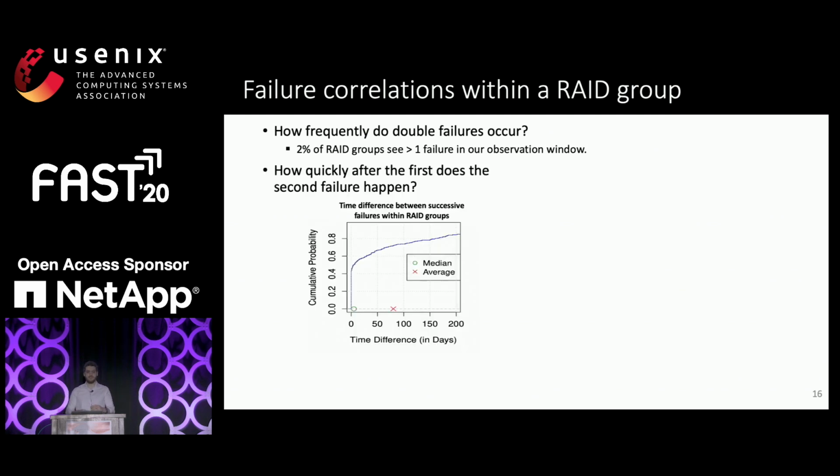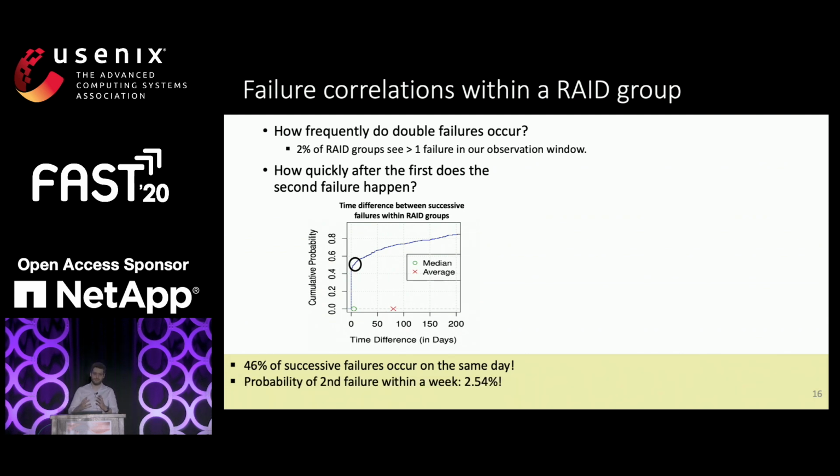In this figure, what we show is the cumulative distribution function of the time difference between successive failures that have taken place within the same RAID group. And as we observe, the second failure commonly follows in a very short amount of time after the first one. In particular, in 46% of all these cases, the successive failures occur on the same day, suggesting that temporary correlated failures are actually common. When we calculate the probability that a RAID group will experience a follow-up failure within 1 week after the first failure has occurred, we find that probability to be equal to 2.54%, suggesting once again that failures are quite correlated.